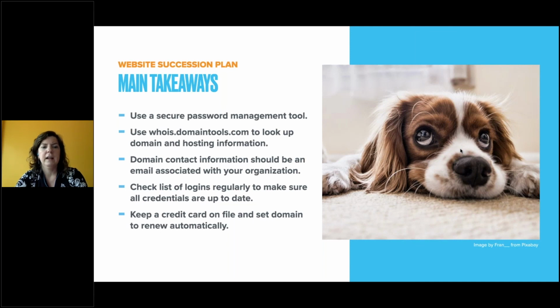And then one extra thing, please keep a credit card on file and set the domain to renew automatically. I've run into a lot of issues where people are not aware that their domain and their hosting are two separate entities, and one just gets overlooked and doesn't get updated, and then the website goes away. So it's a really good idea to make sure you have a credit card on file associated with the organization if you can, or the executive director or whatever, and make sure that it's automatically going to renew so you don't end up with any unhappy surprises.